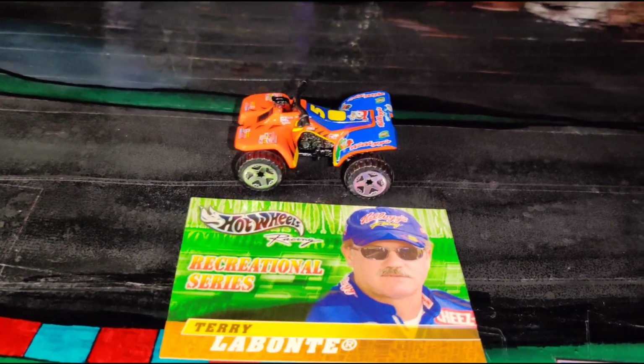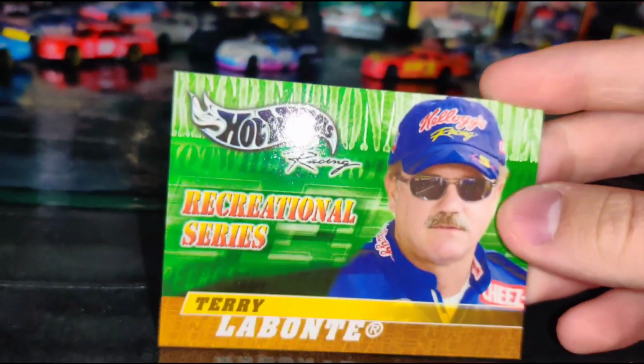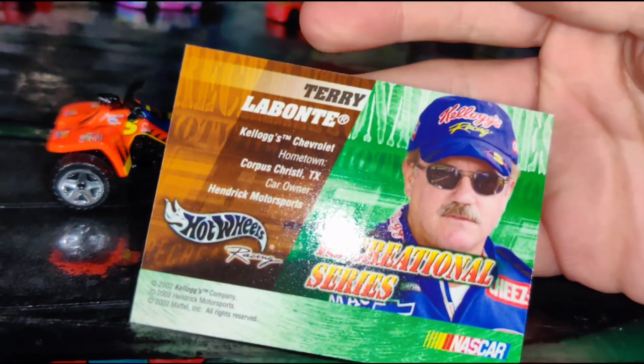All right, so let's start off with this absolute monstrosity of Terry Labonte right here. The Kellogg's Racing. Oh my gosh.